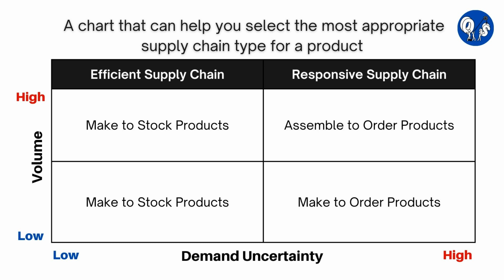Anyway, let's move on and discuss what this table is all about. If you look at this table, you'll notice that it suggests that if you have an efficient supply chain, whether your volume is high or low, you should focus on make-to-stock products and store them in your warehouse or retail locations. On the other hand, if you are focusing on a responsive supply chain and your volume is high, you should focus on an assemble-to-order strategy.